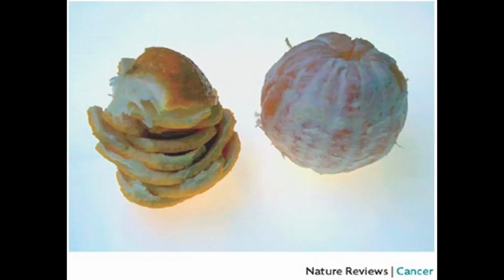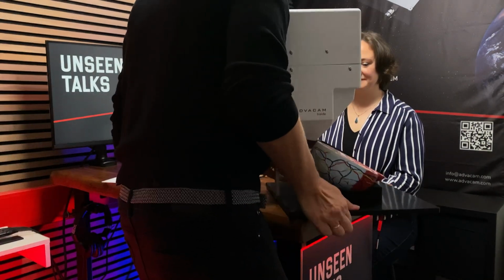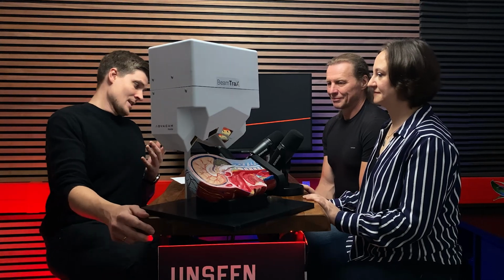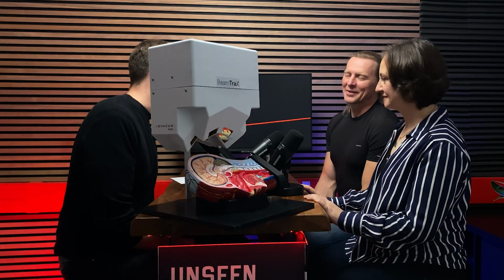All right, to sum it up, you tried to make the ion beam radiotherapy more precise, more gentle, and this led to the development of a new device. I will bring it. This is, of course, just a model of the device called BeamTraX, which was developed together with ADVACAM. Jan, please, could you explain to us, using the model, what exactly it does?